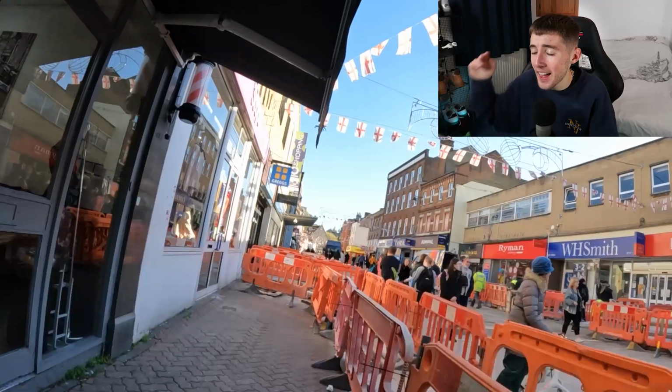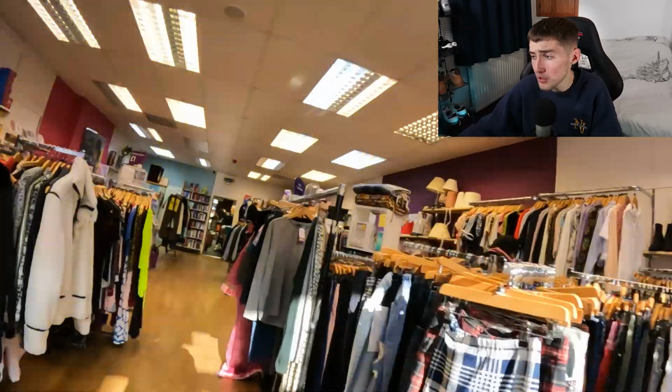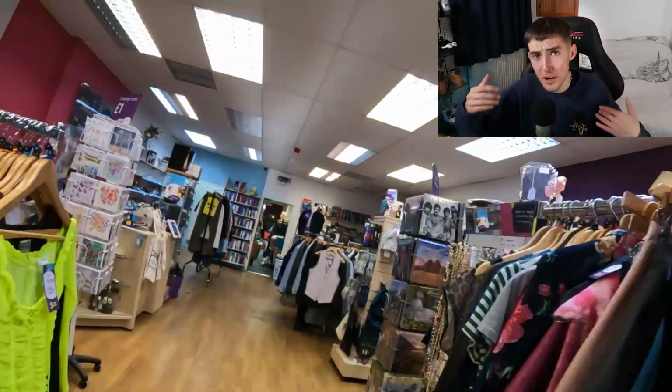But then we headed round to, hands down, probably my favourite charity shop in any town that I've ever been to, and that is this Scope charity shop. I've found so much in here. I don't think there has been a time that I've gone in here and there's been nothing, and today was no exception. There was so much stuff in here.